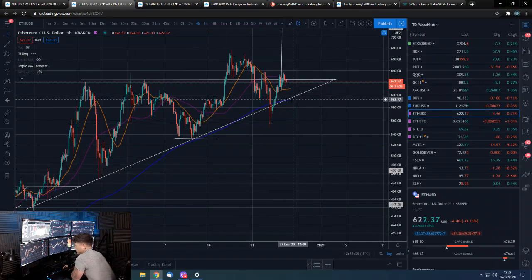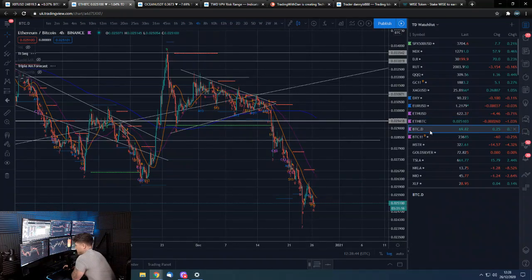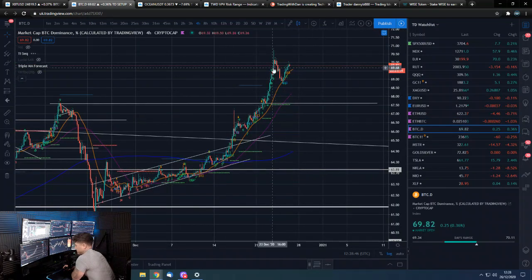Obviously the dollar pairing not looking as bad, with Bitcoin going up and the dollar pairing going up. But this is obviously the important pairing, and then the same with Bitcoin dominance. You can see basically the same thing. Had the spike up, having the pullback, and now looking like more upside.